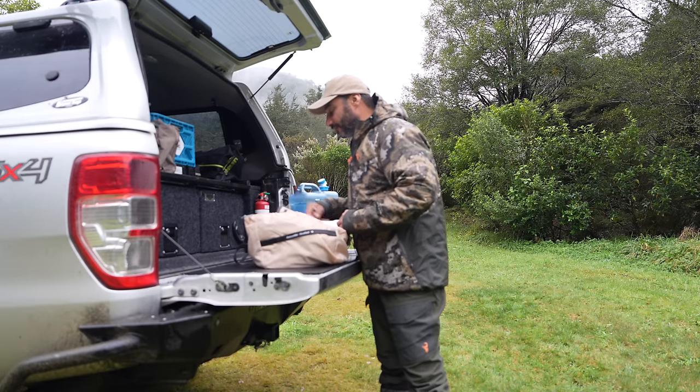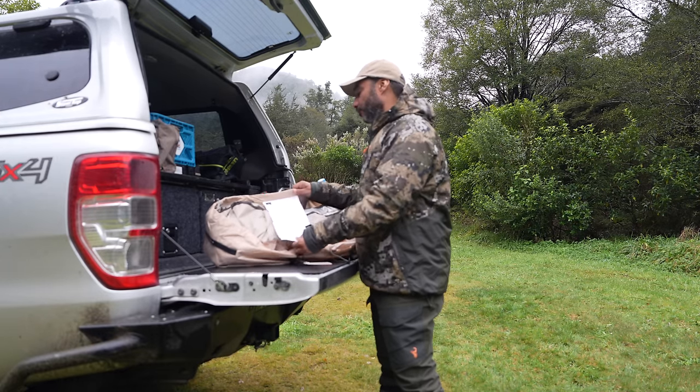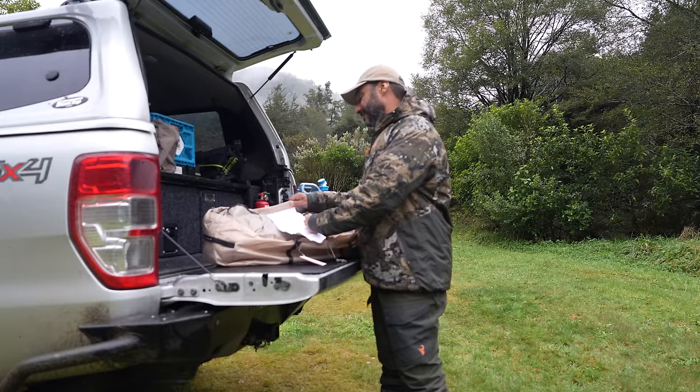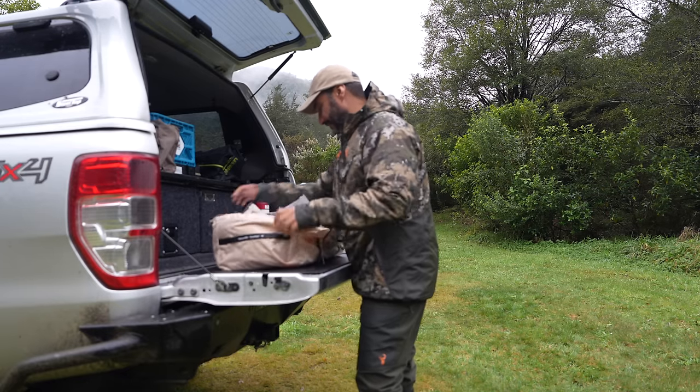It looks pretty simple. The instructions are here. You open it up, peg out the four corners, and then stick the poles in and hope that it stands up. I guess it'd be easier with two people, but one person, let's do this.